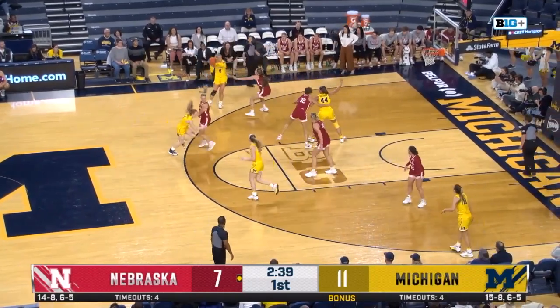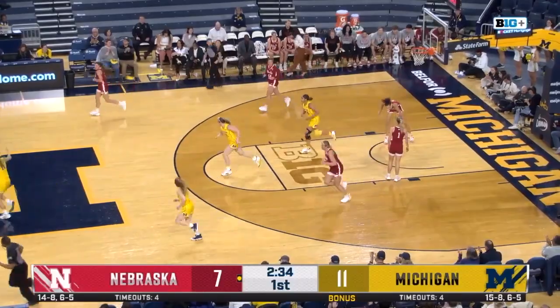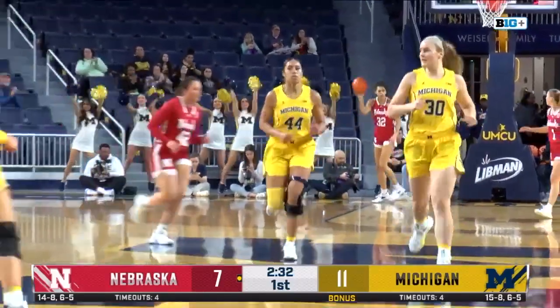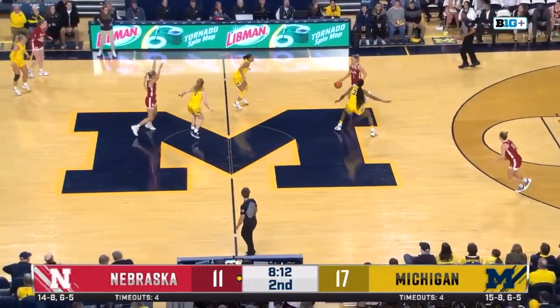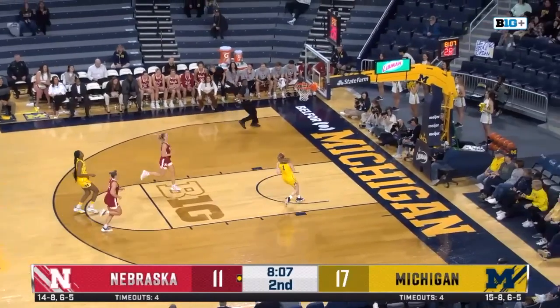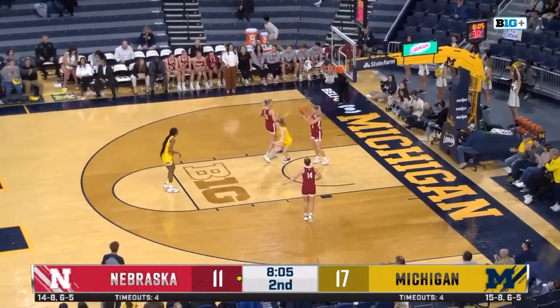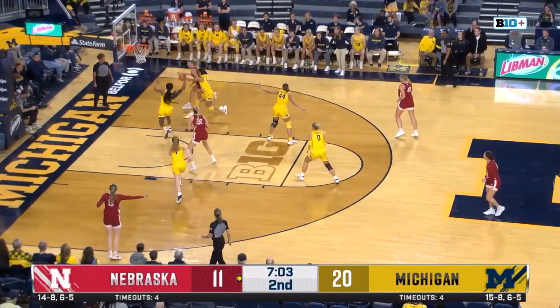Early on, these teams have combined 1 for 9 from 3. It's all working inside though. Cam Williams an early half dozen. With Taylor Williams in, it's a bit of a different look for Michigan in the bit of a 1-2-2 press, but it's also two traditional bigs. And the press works. Lauren Hansen a clean runway for 2. She was just 1 of 8 against Nebraska in Lincoln last month.